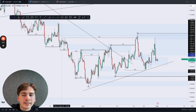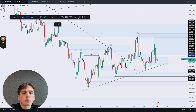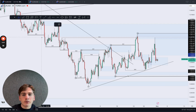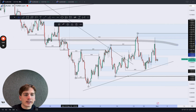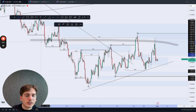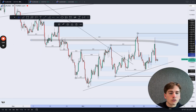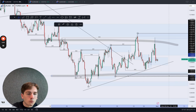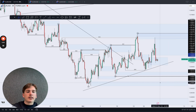Now for the rest of the day, I will be looking for potential shorts on euro dollar. Why is that, despite the 4-hour being bullish? Well, mainly because of the fact that the overall 4-hour here is range bound, guys. We're just pretty much ranging in between, let's say, this level over here around 106.50 and the lows over here at around 105. So yeah, euro dollar is range bound.